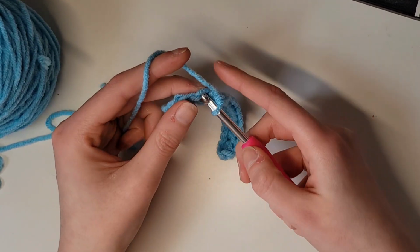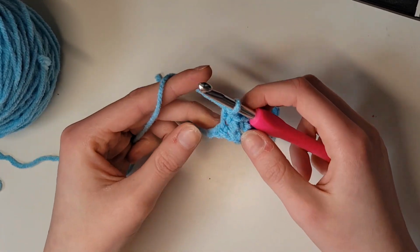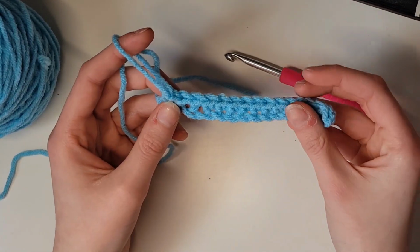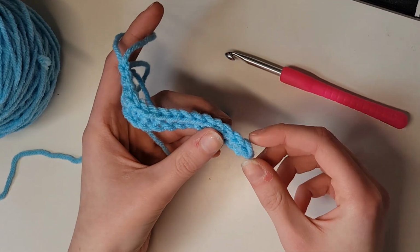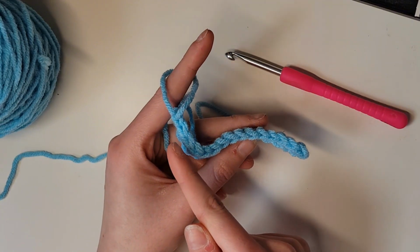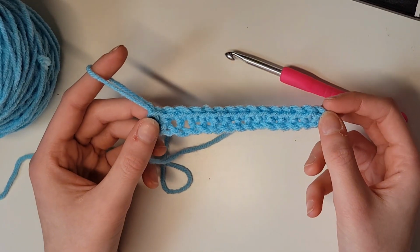These ones are easier to find because the loops are much larger. All right. And if you think you've gotten to this spot, count how many V's you will see. So there's 1, 2, 3, 4, 5, 6, 7, 8, 9, 10, 11, 12, 13, 14, 15. There. You've successfully single crocheted into a chain.